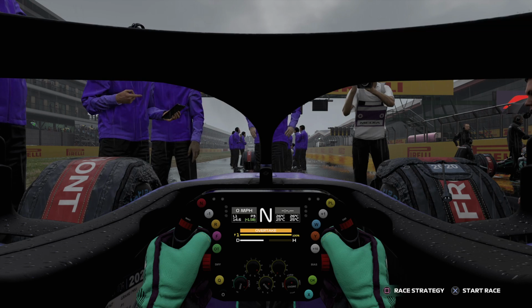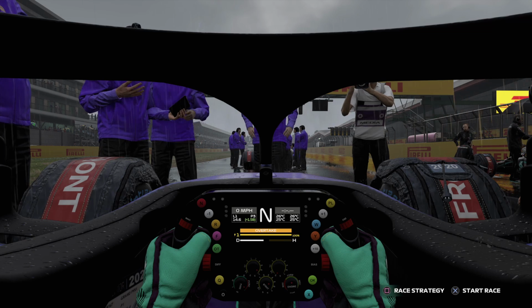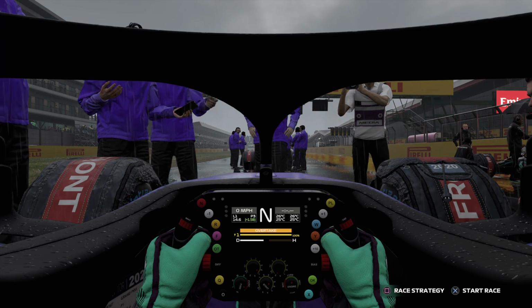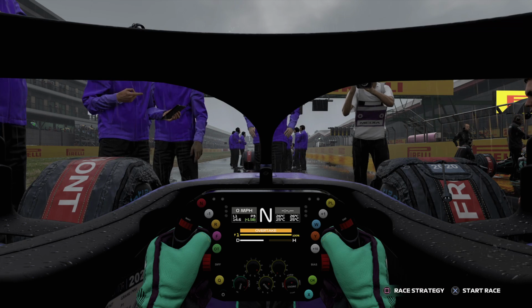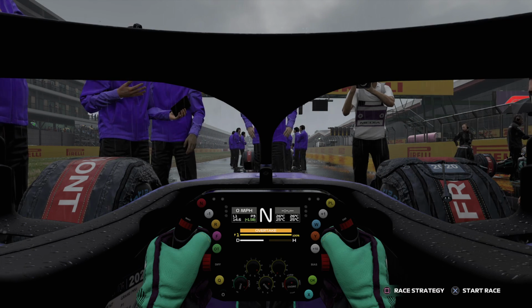I mean, there's 3 British drivers in the top 4. I'd hope that one of them, or one of us at least, will get the home win. I don't know if it's going to be me or Lewis, not George. And let's see what happens. Let's do it.